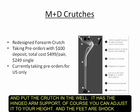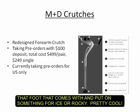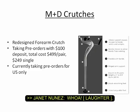It has the hinged arm support. Of course, you can adjust it to your height, and the feet are shock absorbing, so it can go across multiple different kinds of terrains, and they provide interchangeable feet. So you can take off the foot that it comes with and put in maybe something for ice or rocky terrain, which is pretty cool. Whoa.